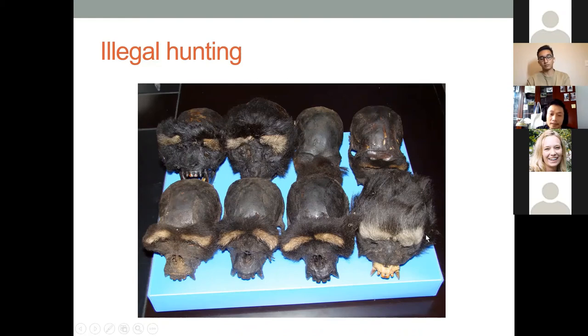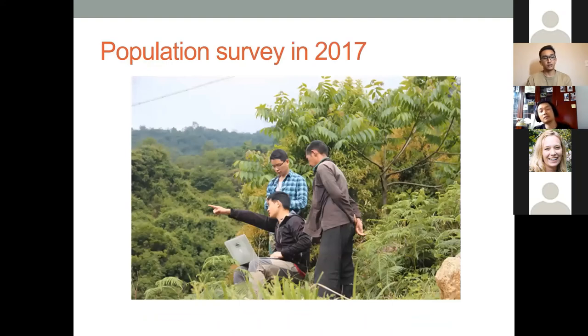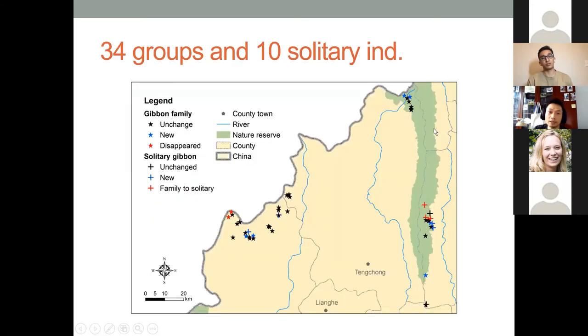But now, after law enforcement, we haven't seen these gibbon skulls for several years. In 2007, we did a fourth survey of hoolock gibbons in China. We just confirmed the existence of 34 groups and 23 individuals in China.